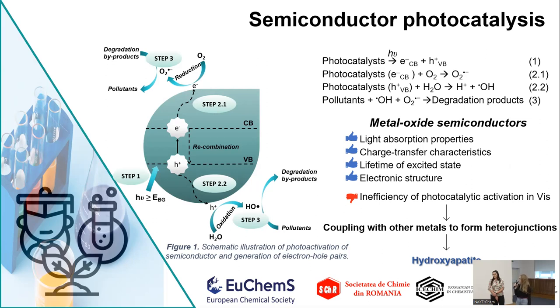Photocatalysis on a semiconductor photocatalyst involves three main steps. In the first step, irradiation with light of energy higher than the semiconductor band gap generates electrons in the conduction band and holes in the valence band of the semiconductor photocatalyst. In the second step, both electrons and holes migrate to the semiconductor surface. In the last step, the photogenerated hole oxidizes water molecules to form hydroxyl radicals, while the photogenerated electron reduces dissolved oxygen to form a superoxide radical anion. The formation of hydroxyl radicals and superoxide radical anions with higher oxidation potential can degrade the organic pollutant into readily biodegradable compounds.